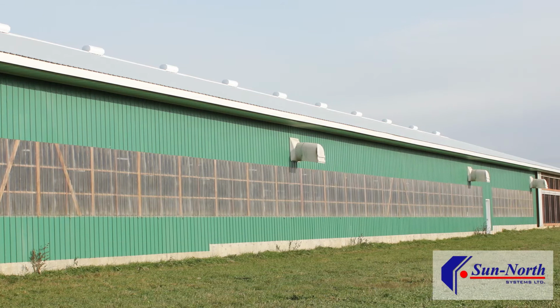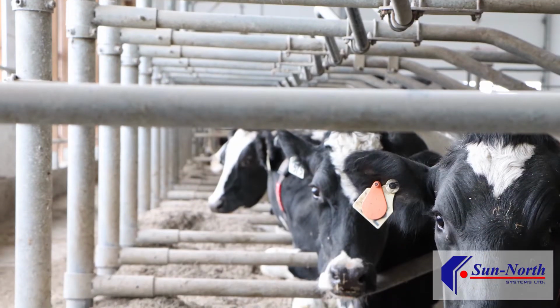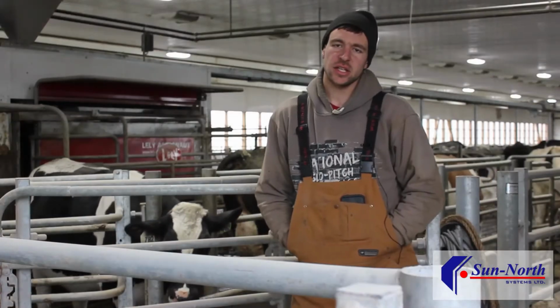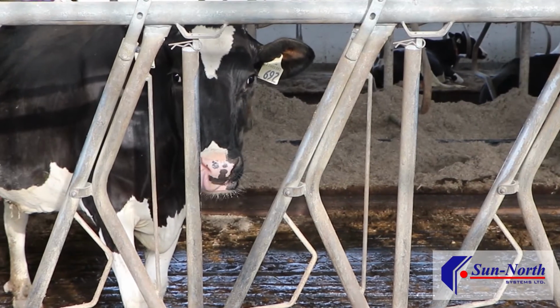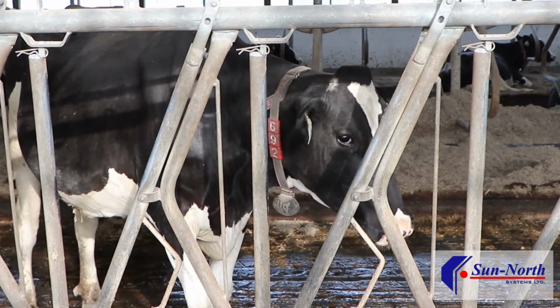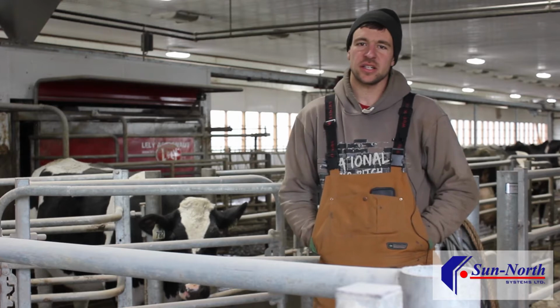And we definitely don't regret that we went with tunnel ventilation, because our nutritionist was just commenting last week about how the reproduction did not take a hit at all this past summer. Yeah, so the cross ventilation keeps a nice consistent temperature across the whole barn.